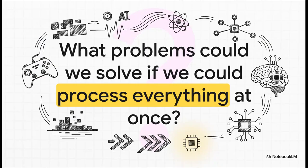And that kind of leaves us with a really fascinating final thought. From gaming to science to AI, the story of the GPU is really the story of parallelism. And it makes you wonder, as this technology gets even more powerful, what currently unsolvable problems could we finally tackle if we could process everything all at once?